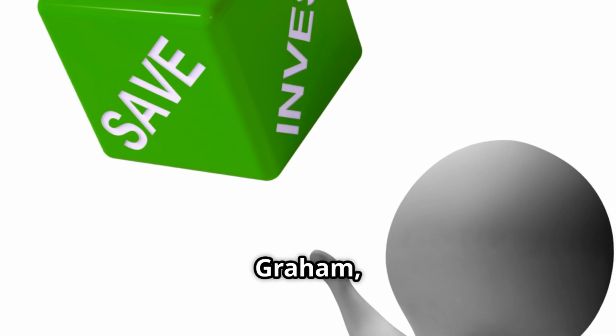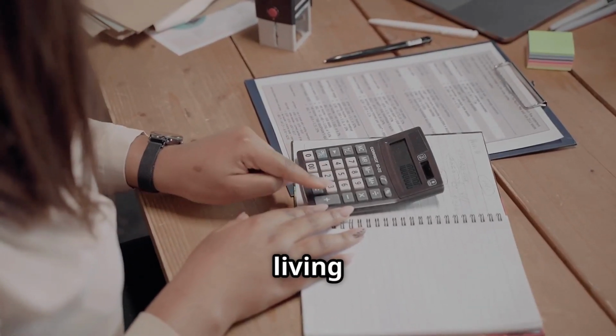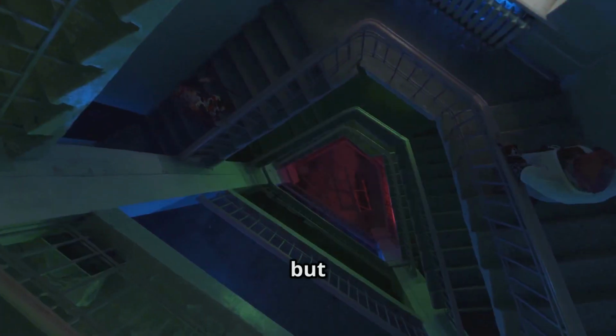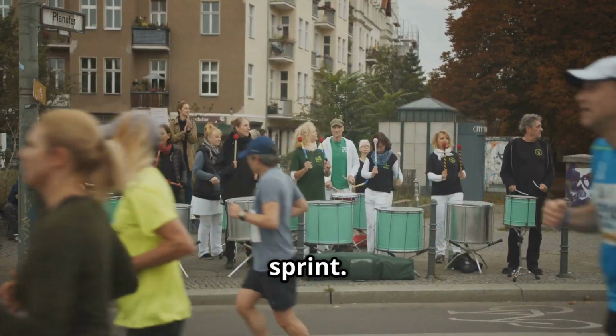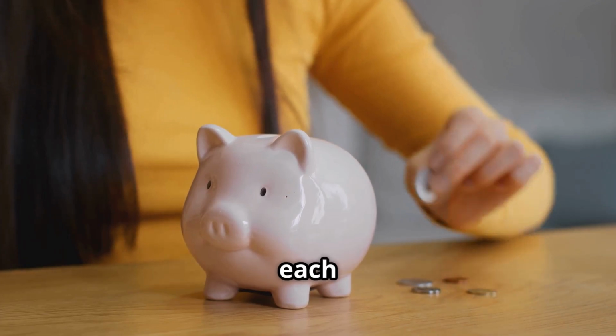Now, you might be thinking, how much money are we talking here? And that's a great question. A good rule of thumb is to aim for 3 to 6 months worth of living expenses. Now, I know that might seem like a big number, especially when you're first starting, but don't worry, we'll break down how to get there step by step. Remember, building an emergency fund is a marathon, not a sprint. The important thing is to start somewhere, even if it's just a small amount each month.